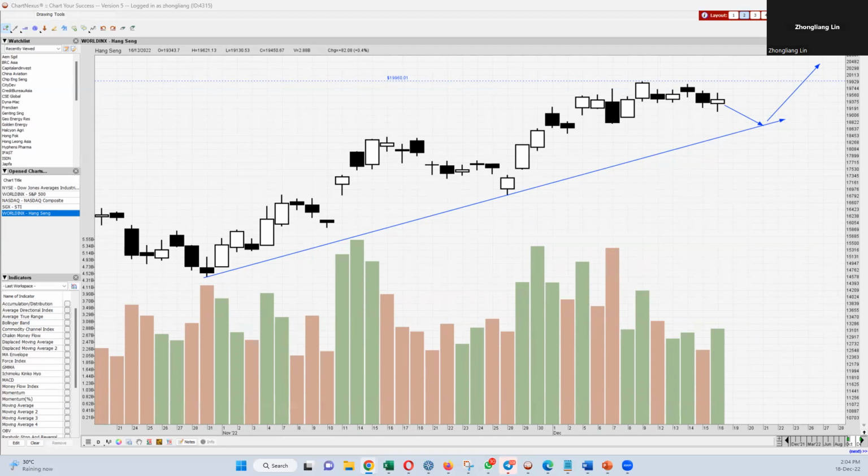Then we have the core PCE prices number, which will tell us further about the inflation. So also we have this core durable goods order, and yeah, these are the things that we are going to look out for next week. So if next week we have a Santa Claus rally before Christmas, then we shall see some miracle.